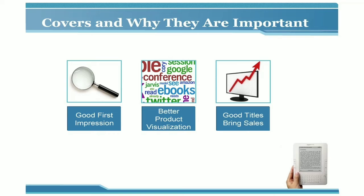Better product visualization. More importantly, this helps people visualize what they are about to purchase. In a sense, this is where the content of your ebook begins. If they see your ebook as something that provides the answers they are looking for, they'll have no second thoughts on buying it. People do judge the content by the cover of an ebook, and you should always keep this in mind.